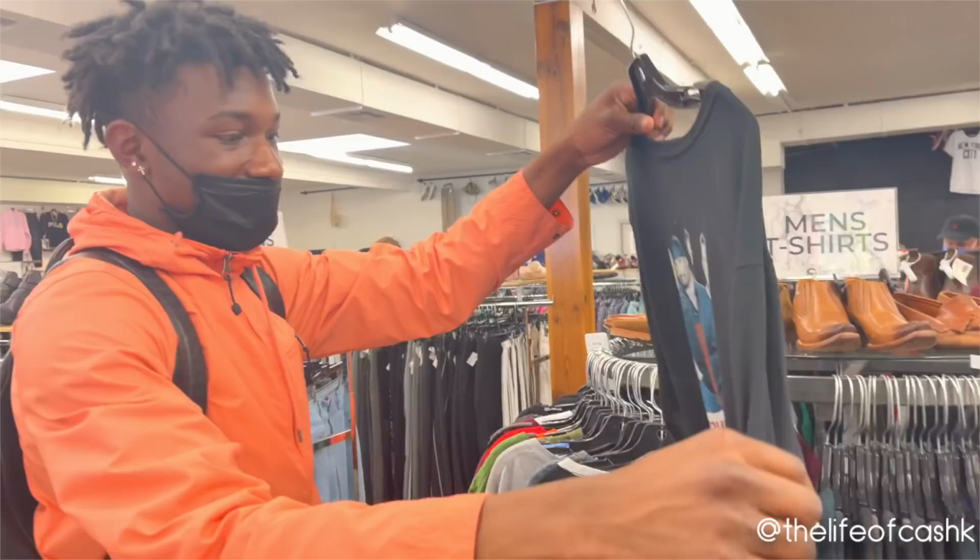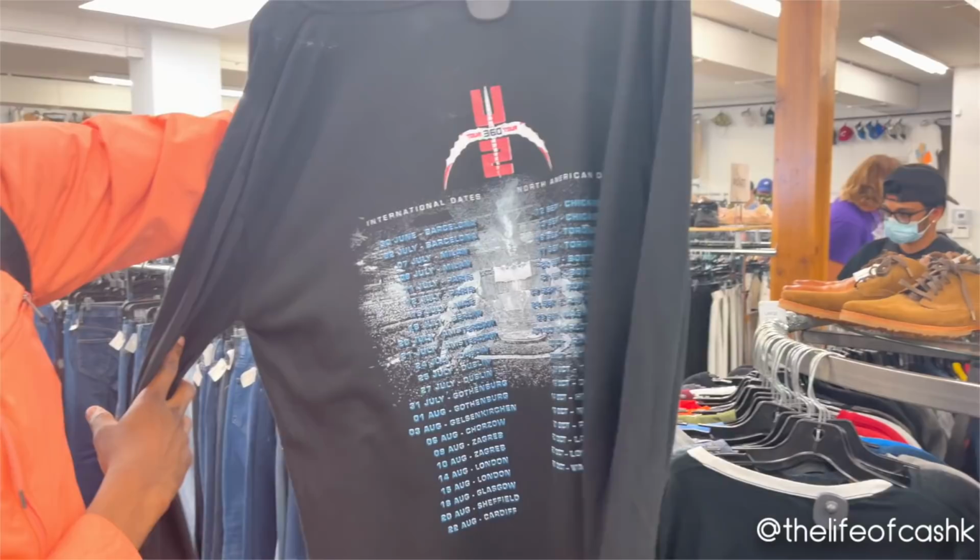This is a long sleeve shirt. This is definitely my style, bro. Let's be real, yeah? I will buy something like this. Oh, yeah. Hell yeah. I think I might get this. What size is this? A size large, and it's $14.